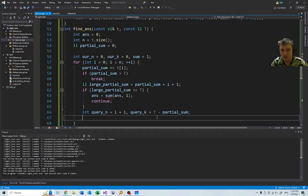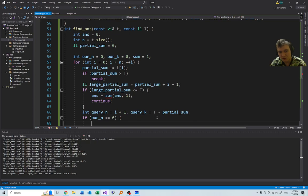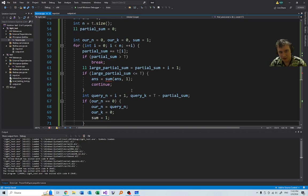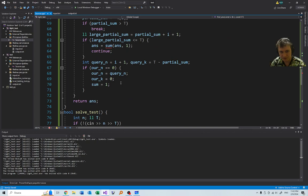Okay, so if our n is 0, let's quickly jump to our n equals query n. Our k is quickly 0, and sum is 1. Let's call it S.